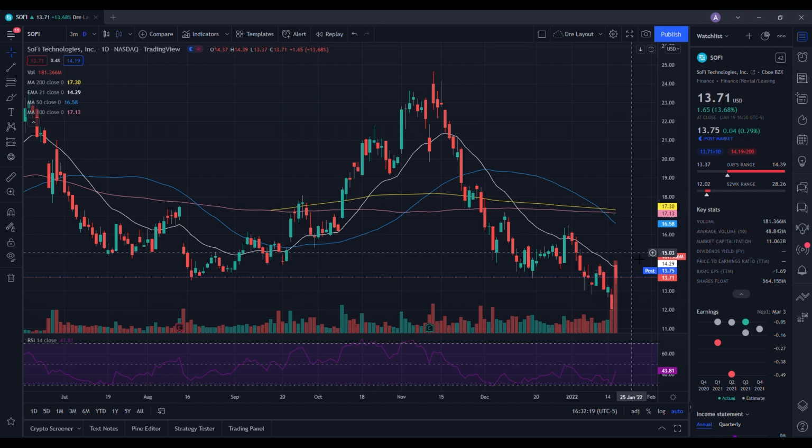I can see there being a lot of selling pressure here, but again, if the momentum comes through the stock, we should be able to get past 15, and then we'll have the next area of resistance right here around 16 bucks. And for SOFI to really start turning things around, it's going to have price action above the 200-day moving average, which is at $17.30.